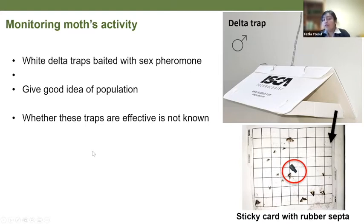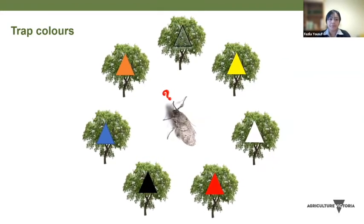So the role of color in trapping adult carob moth has never been studied. To evaluate the influence of trap color on the attractiveness of delta traps for carob moth, we conducted several field trials, and I will be sharing some results from this trial.